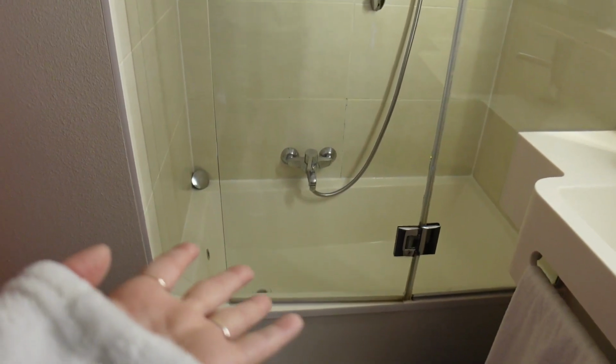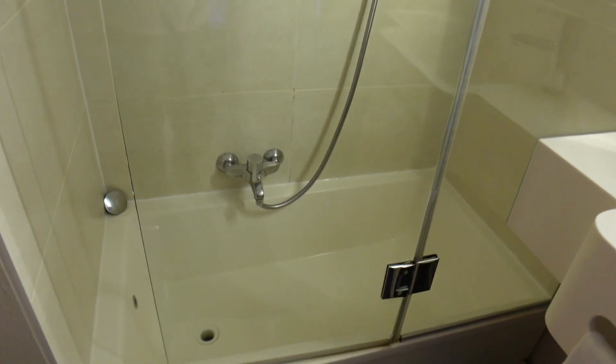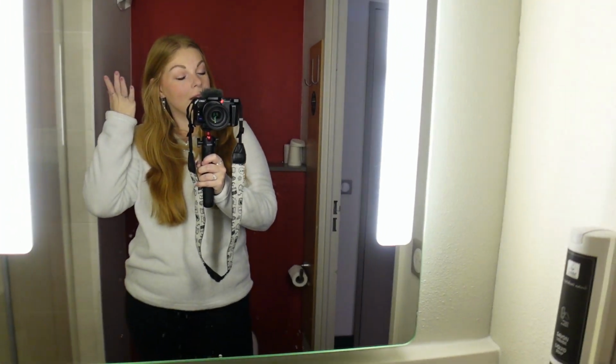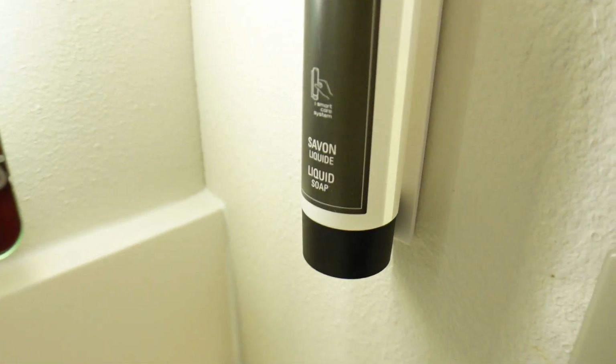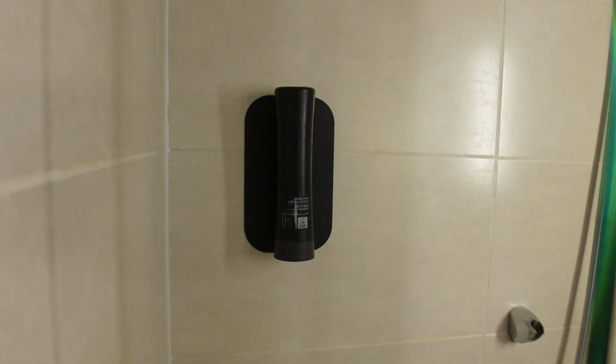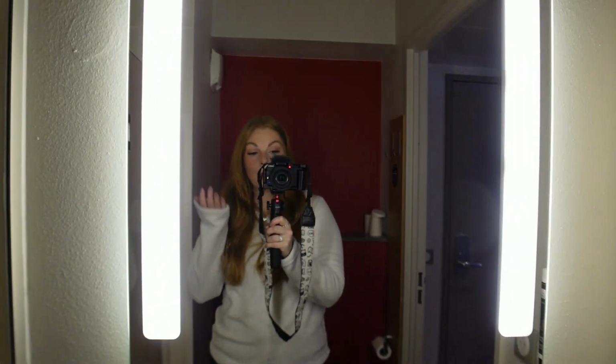Yeah, obviously as a grown-up you cannot really take a bath in this, but maybe for kids this would be fine. So, very tiny bathroom. You've got some hand soap right here and also a shower and body gel combination right there. But that is basically it.